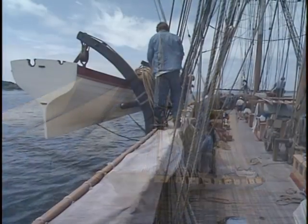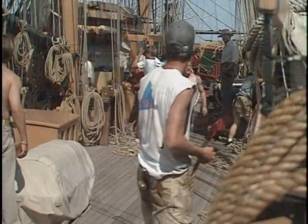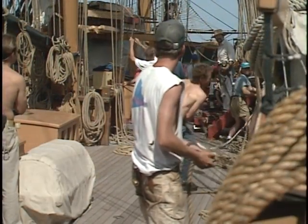And one thing I realized is it's not a yacht at all. It's not a pleasure yacht. It's a real working square rig vessel. So it's really unique in that respect.